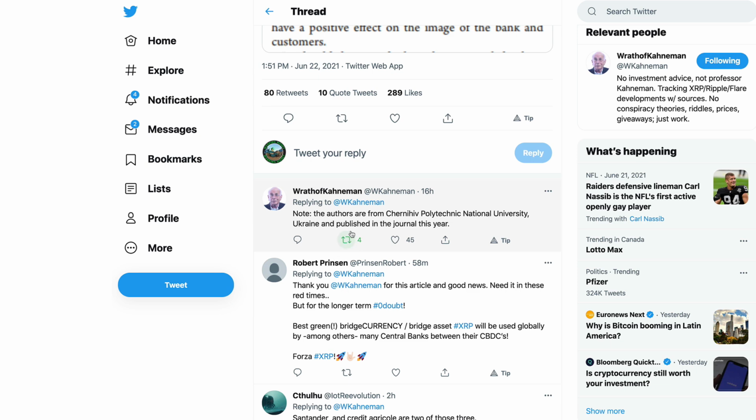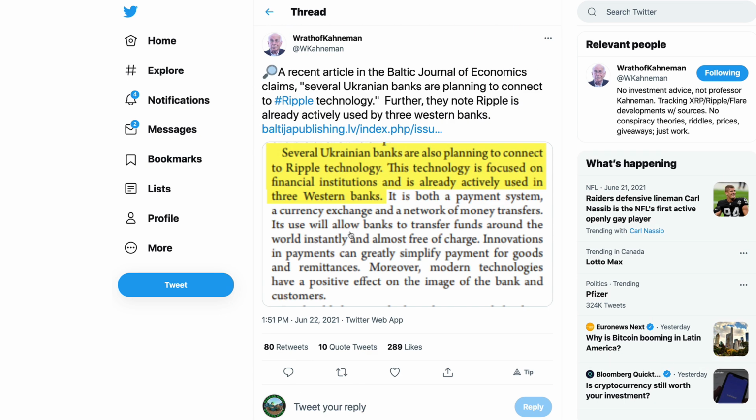Great news there from the Wrath of Kahneman. Let me just remind you guys that relatively recently, there was a consortium of banks in Italy that did something similar, integrated technology that does run on Ripple as well. So, you know, large swaths of banking institutions around the world deciding to jump on board with RippleNet technology.